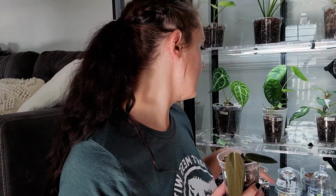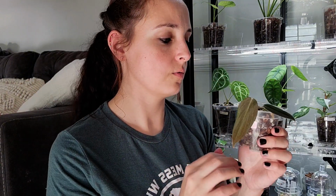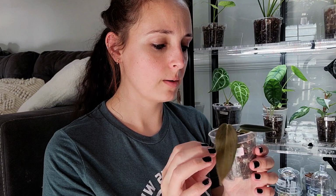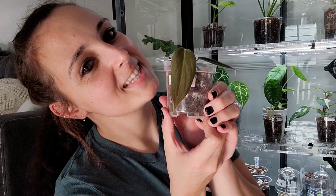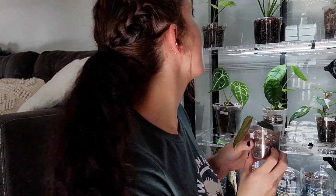My friend gave this to me for free, which was really nice of her because she's done that with a couple different plants. I got Anthurium regale from her, which she's amazing. She's a good friend. So I'm gonna keep her around. Not because of the free stuff, but she is genuinely a good friend. I enjoy talking to her and I struggle making friends, so cute. But yeah, so that's that.